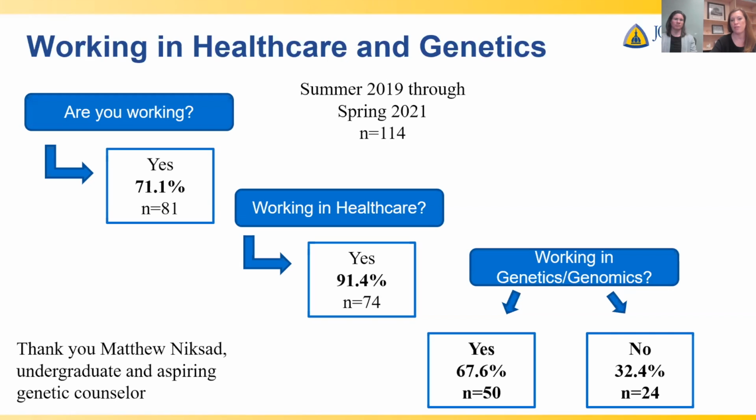So we knew that not everybody has the actual title of genetic assistant available to them at their institution. And so we also did a mini study where we just went through students' introductions and broke down whether or not they were working, which 71% of them were, whether or not they were working in healthcare, which the majority of people who were working were. And then we looked at whether or not they were working in genetics and genomics. And in that case, we went very broad. So if you were doing any genetic testing, you got a yes, you were working in genetics and genomics. And so you can see about 2/3 of people were, but about 1/3 were not.